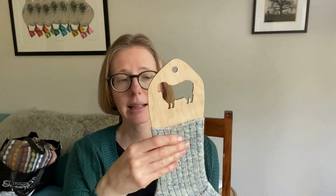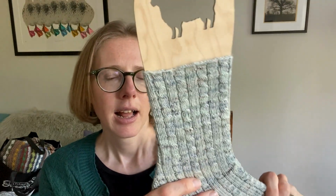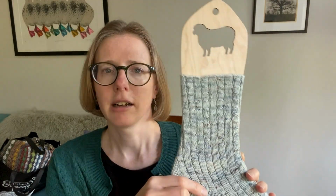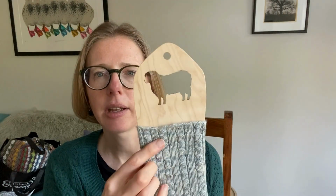This was my first go at cabling. It's quite a simple cable, so I thought it was a good one to try. Whilst I do love the effect, and I think it looks really nice, I didn't enjoy the process of making the cables. I think it was every 6 or 7 rounds you have to do the cabling with the cable needle, and the whole stopping to put the stitches on your cable needle, making sure the cable needle didn't fall out, which it did once or twice when I was starting to do the cables. And then I just found the extra awkwardness of doing that.